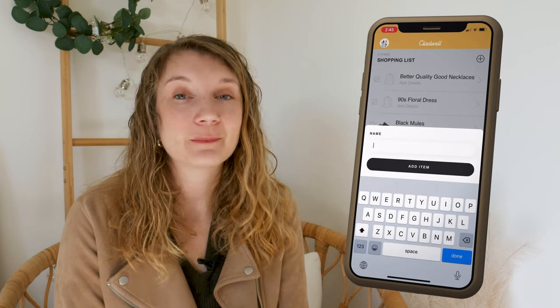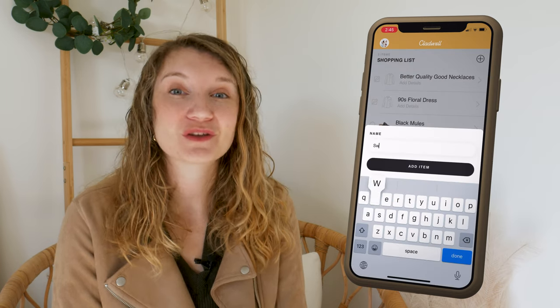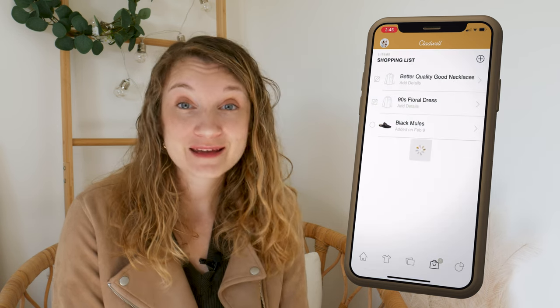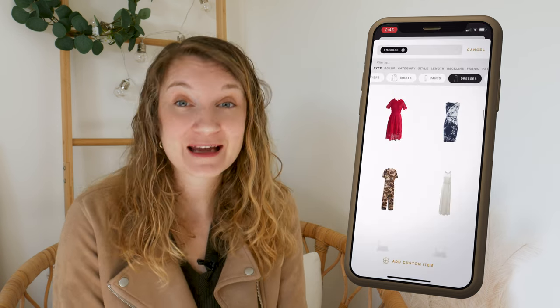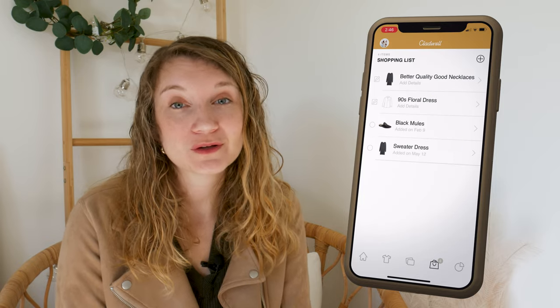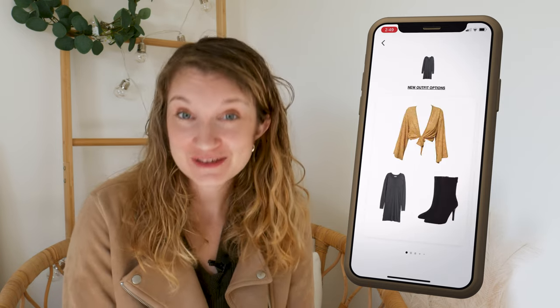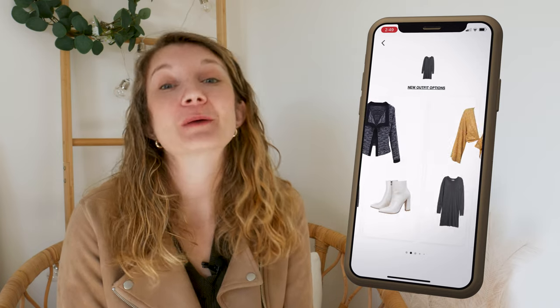In the shopping list, you can add items that you're thinking about buying to your shopping list so that your purchases can be more thought out and intentional. Again, you can go through Cladwell's catalog of images, or you can add an image yourself if you have a specific item in mind. You can then test out the versatility of the items in outfits with pieces from your own wardrobe before you buy them. This is a very handy feature, which I haven't seen in this form in another app.